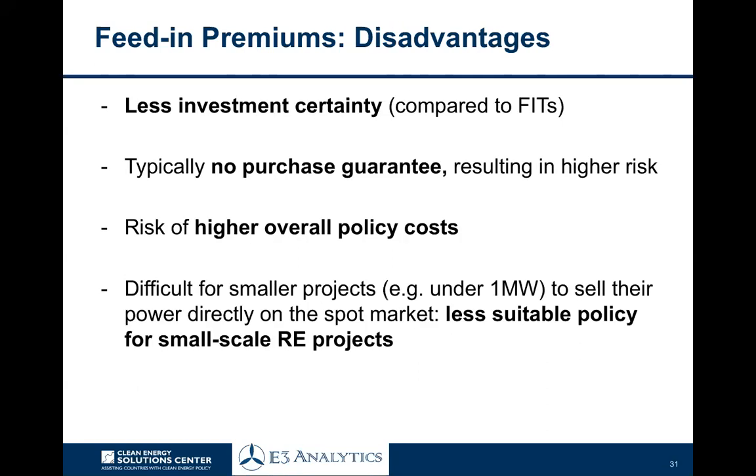Now, a few disadvantages before wrapping up. Feed-in premiums arguably provide less investment certainty compared to feed-in tariffs, again, depending on the design. There typically is no purchase guarantee. So in contrast to a feed-in tariff where you're effectively guaranteed an offtake price for a long-term period of time, under a feed-in premium, you don't have that guarantee. So you are essentially a free actor selling your power onto the wholesale market, and you need to make sure that someone's there to buy it on the other side of the trade.